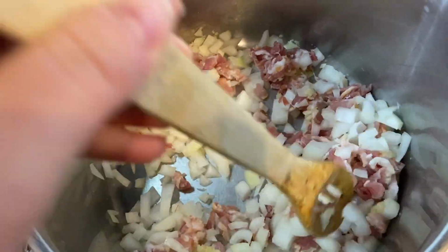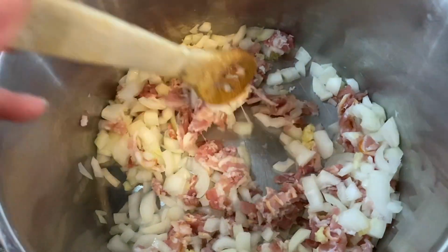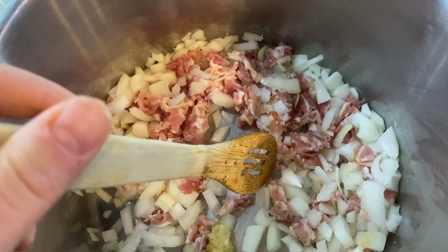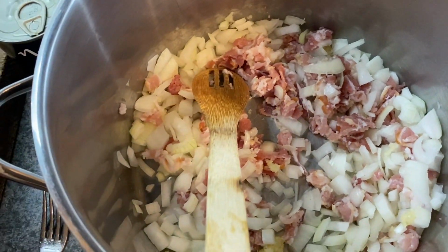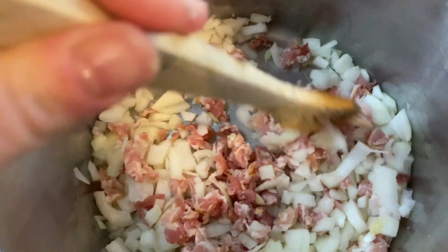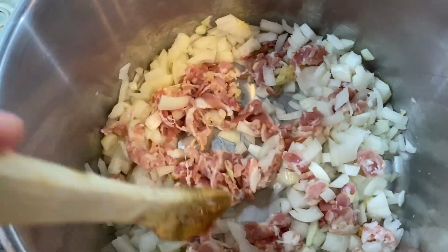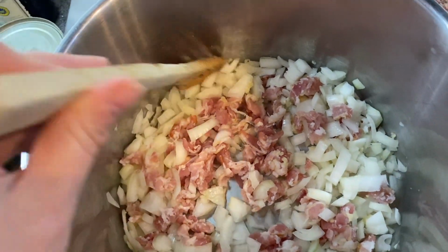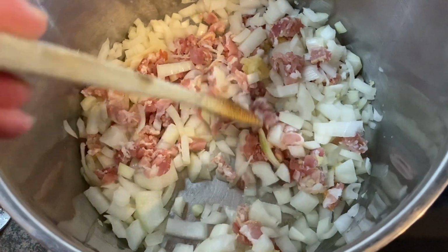And then you just keep stirring that around until it starts to sweat down, and then I'll add my celery, my carrots, and the sun-dried tomato puree. Sorry, and then the tomato puree, as it's starting to heat up now. But as I say, you could add all of this together if you were in a rush. But I think doing it like this means that the onions have such lovely flavour for going into the bolognese.